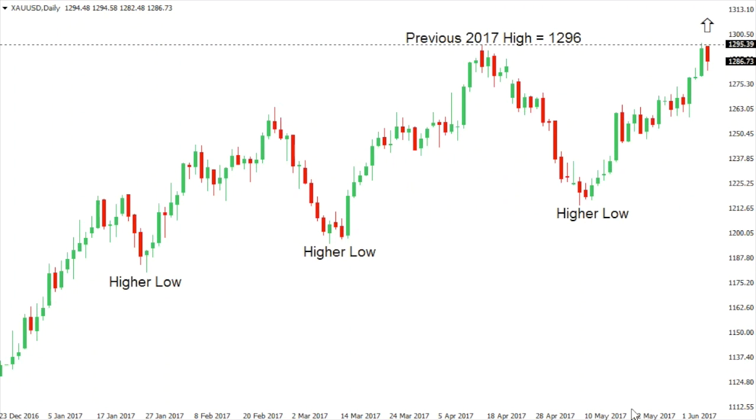Gold. So gold has enjoyed a nice rally over the past several days, with the market just squeaking out a fresh 2017 high above the previous 2017 high at 1296. Any setbacks from here should be very well supported, and a fresh higher low is now in place around the 1215 area in favor of that next major upside extension to retest the 2016 peak at 1375.